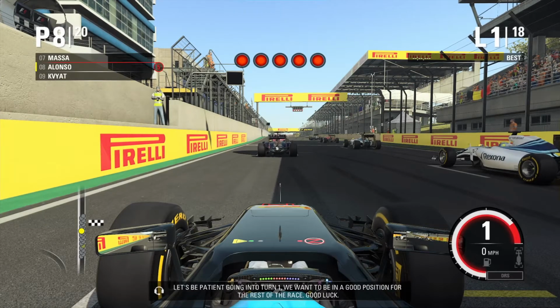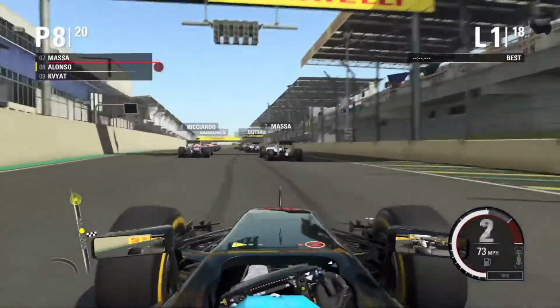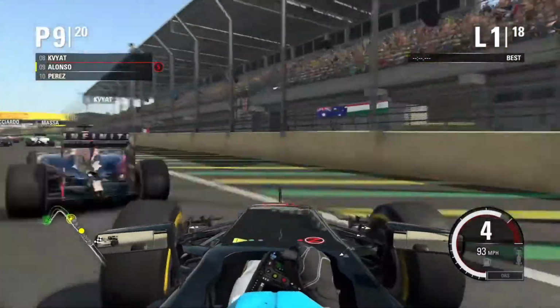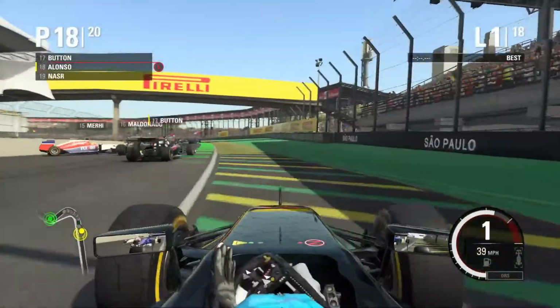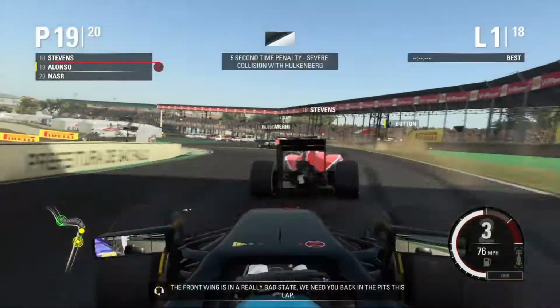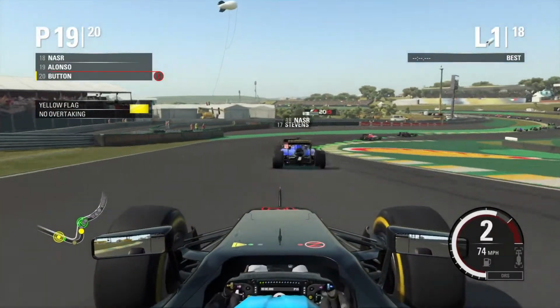Alright, P5 is the objective. Five lights are out. We are away racing. I'm not getting a good start at all. And we already crashed. Yep. Well, there goes that objective. How do I have a freaking 5-second penalty for something that wasn't my fault?